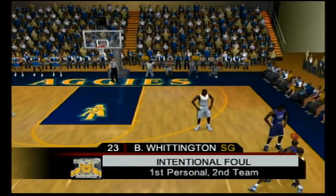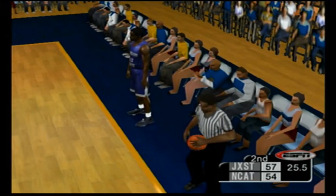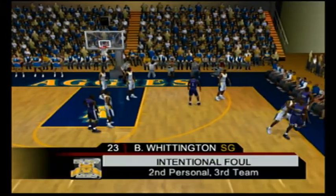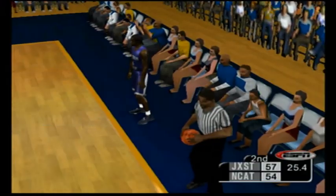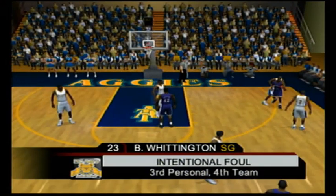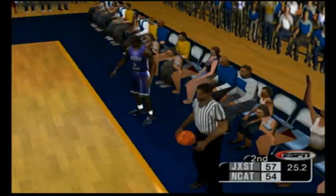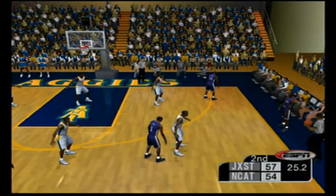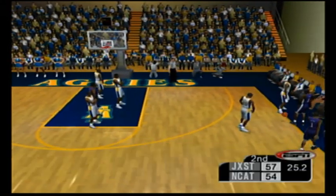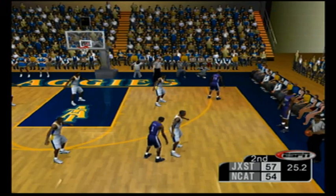Only 25 on the game clock. Whittington will wrap him up. That's his first foul of the game. Whittington is called for the foul. That will be his second foul of the contest. Ivy with it out top. Whittington is called for the personal. That's his third foul so far. Horner is called for the personal. That's his first foul of the game.